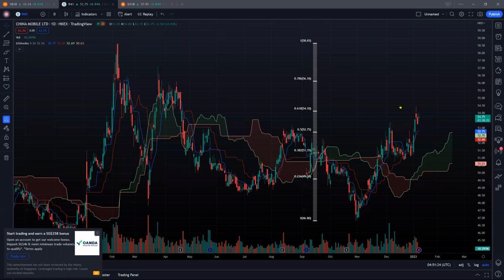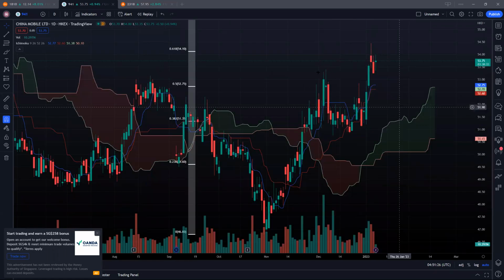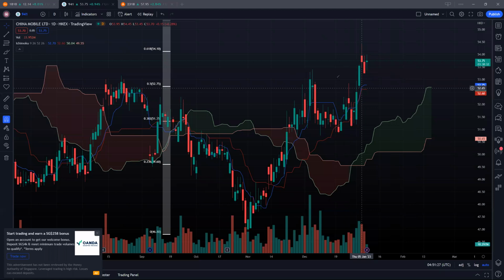So let's zoom in closely to see where these blue conversion line and the red baseline are. As of now, we're looking towards a support at around $53 for the blue conversion line, while the red baseline isn't too far away. It's around $52 as well. So this is a very critical support that we have to hold for 0941.